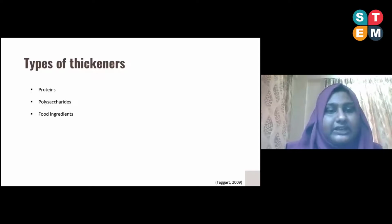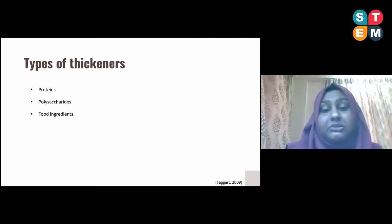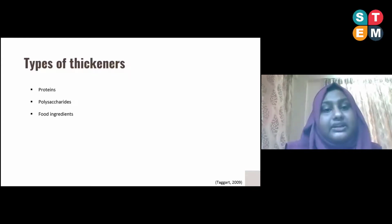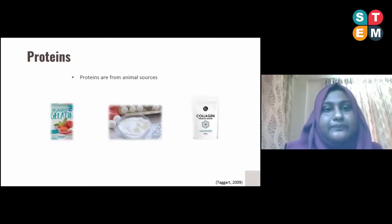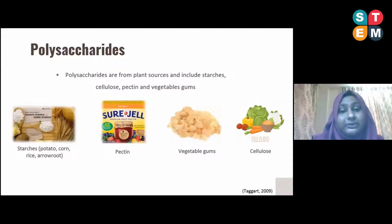Next, the types of thickeners. As I told before, thickeners can stabilize liquid by holding particles in suspension and helping form emulsion. Culinary thickening tasks are usually conducted with one of the 3 agents: protein, polysaccharides, and food ingredients. Proteins are mainly from animal sources, for example, gelatin, egg whites, and collagen. Polysaccharides are from plant sources like seaweeds, which include different types of starches, cellulose, pectin, and vegetable gums.